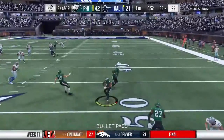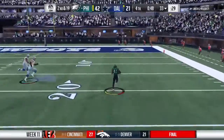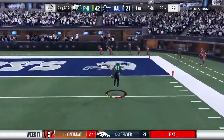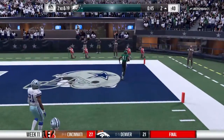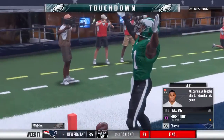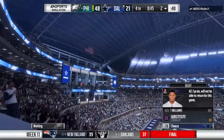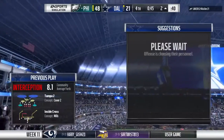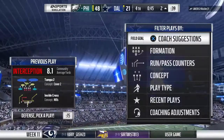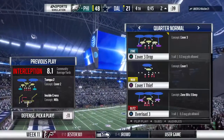And he fires one that's intercepted. Picked off by Ronald Darby. And he takes this one back into the end zone. And the Eagles defense gets a pick-6 TD. And that one will pretty much erase any hopes of a fourth-quarter comeback. With emphasis, interception, return for touchdown.